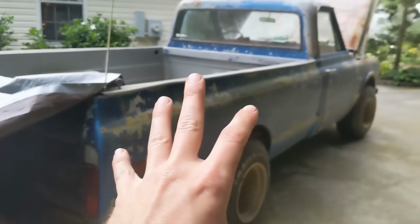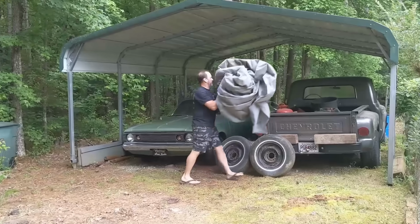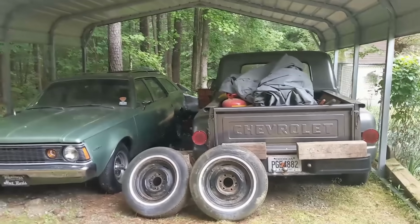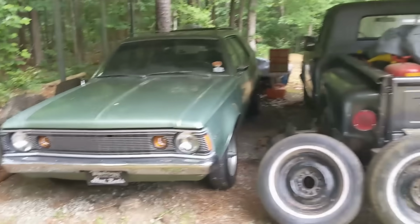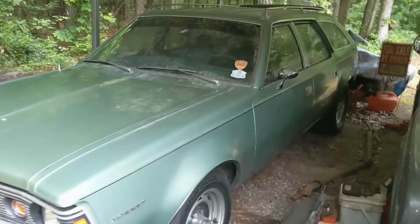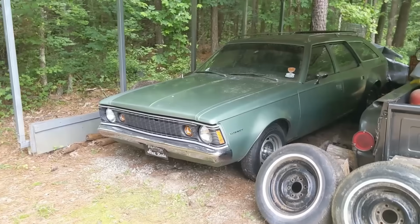Granted, this thing needs some love before it tows anything at all. We got a couple little other goodies sitting over here. It's our 1967 C10. We've had that since I was 15 years old. And then, of course, the clean Hornet. Looking mighty fine. Just pulled the car cover off of it. Gonna fire this sucker up and let it run a little bit because it's been a little neglected.